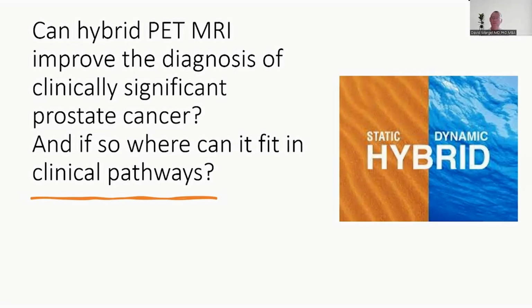And even if we do prove that PET MRI can be better than your conventional MRI to detect clinically significant prostate cancer, how do we fit it in the clinical pathway? PET MRI machines are expensive, and the actual use of PSMA is also expensive. So it's not only expensive to buy these machines, but also expensive to use them. And how do we fit this into our everyday practice?